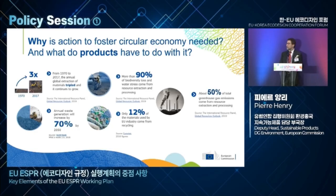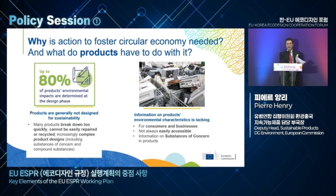One way to improve on it is precisely to work on products. As you know, up to 80% of the environmental impacts of products are determined by design choices. This means that the solution can also come largely from the design of these products. So from the integration in the life cycle of the product of all the solutions to minimize their impact, but also on information. And this is a new focus of environmental policies, to have this focus on the information needed by consumers and by other businesses to make informed choices and optimize the life cycle of products.